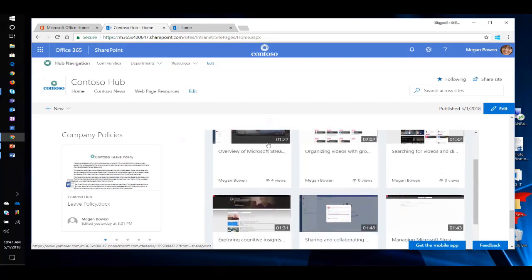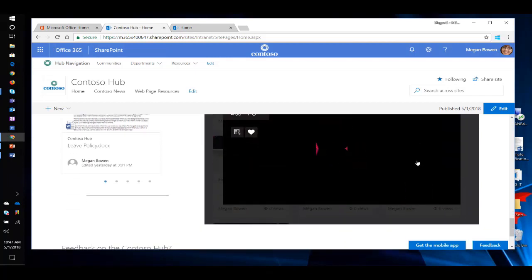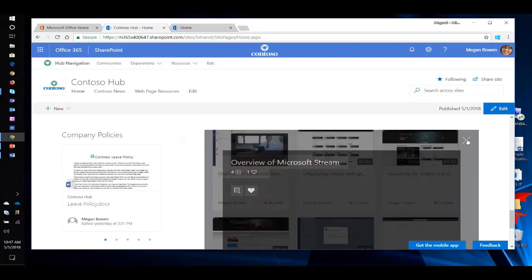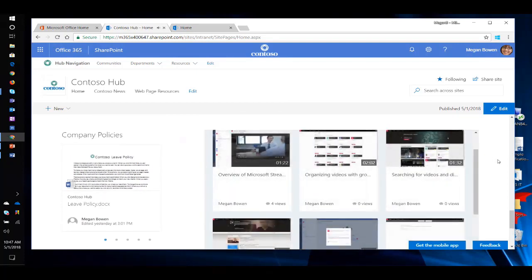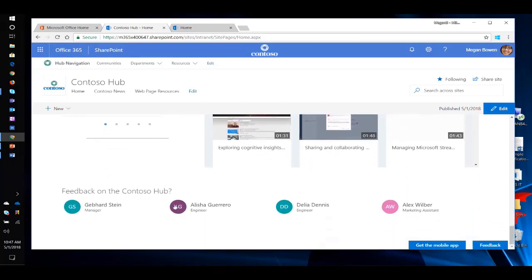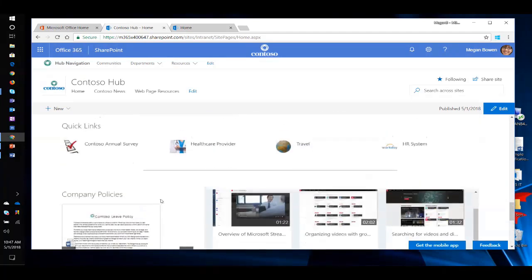They can jump in and see that video played right here on the page, or they could jump into Stream itself and see the video, including the other parts of the video, such as automatic transcription of the language or spoken content, or facial recognition, those sorts of things. Here you can see I've embedded a document part, I've leveraged a divider part, and here I have these people cards for you to engage.